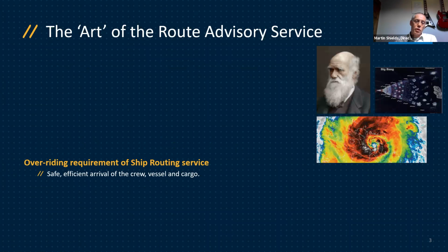The overriding requirement of a ship routing service is to ensure the safe, efficient arrival of the crew, the vessel, and the cargo. That is absolutely 100% fundamental. The ship has to arrive in one piece. The vessel has to achieve the goal of getting to its destination safely with all the cargo intact. Exactly what the requirement is in terms of the balance of efficiency versus speed versus the consumption of the vessel, that's a whole different concept.